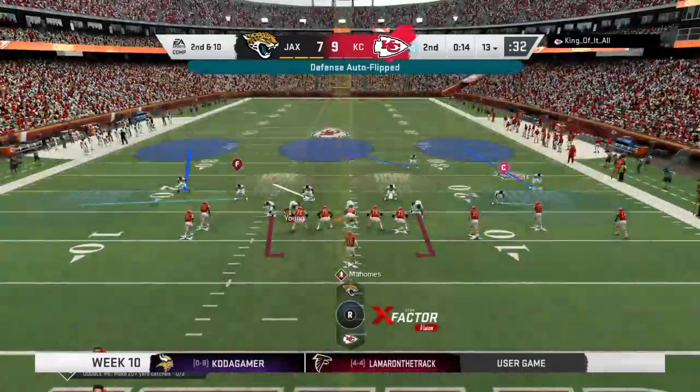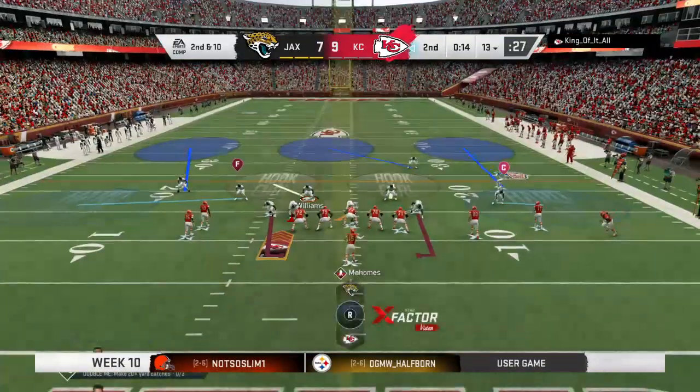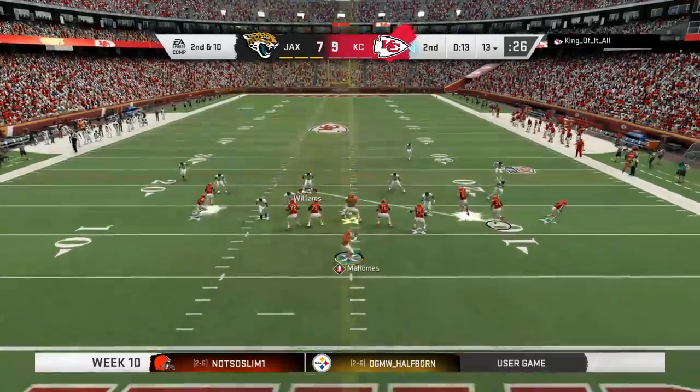So now 2nd and 10 after the incompletion on first down. You better bring it. You better bring it. I'm letting you know right now.